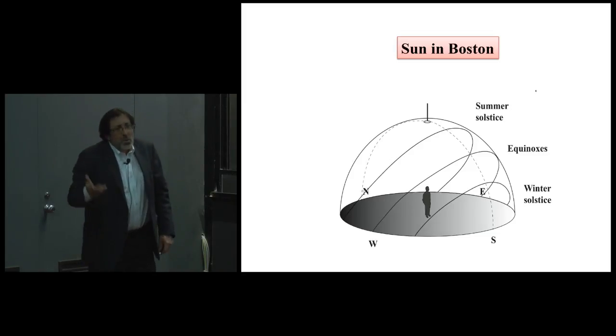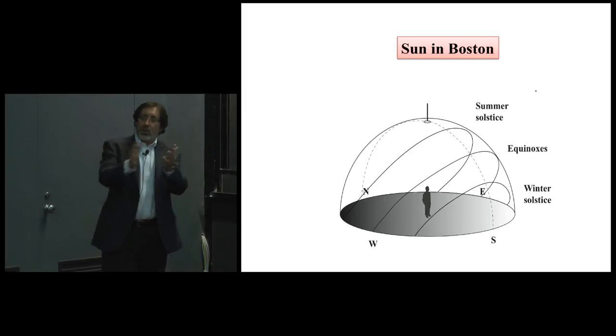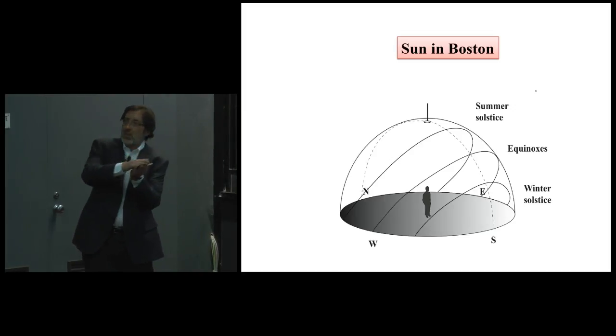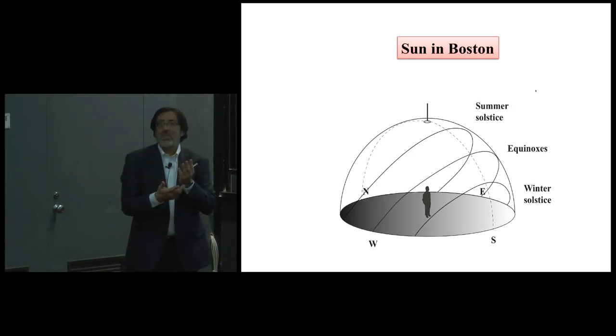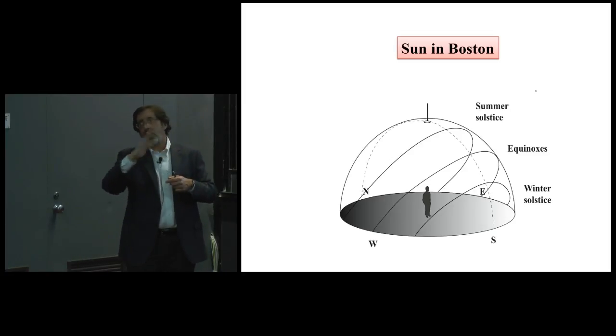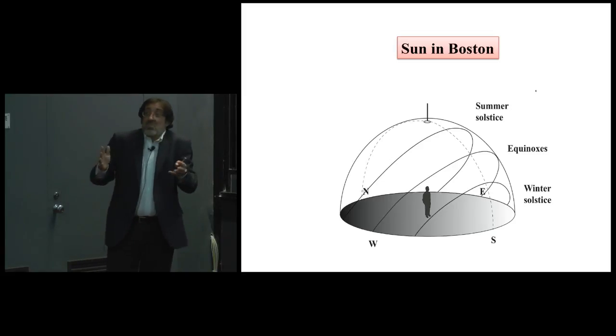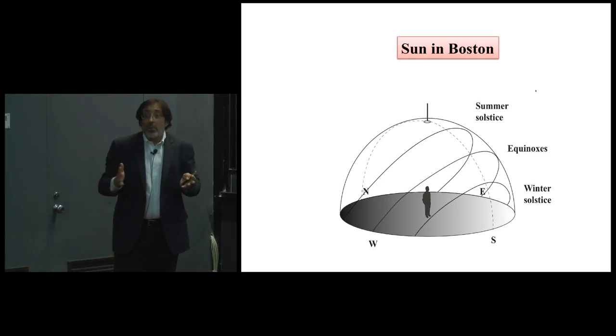So the quote-unquote right answer would be that the Earth's orbital axis is inclined to the orbital plane, okay, and then more of the northern hemisphere gets the sun in the summertime and less in the wintertime because it's angled. But the Vikings didn't know anything about orbital inclination or axial tilt or anything like that.